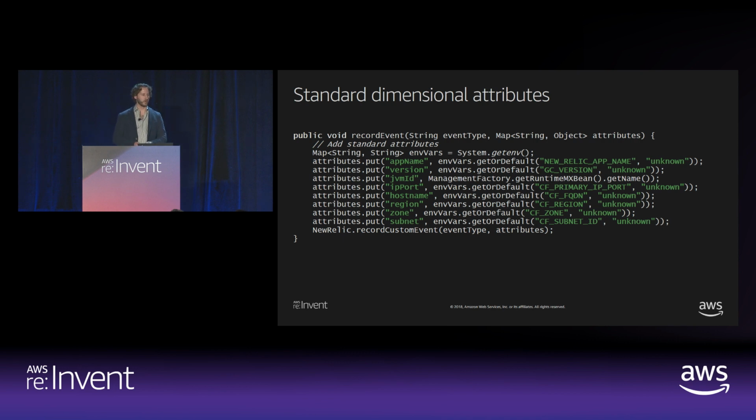So we said a little earlier that your deploy system should inject environment variables describing exactly what's running and where it's running, but that doesn't really do any good unless your application actually does something with this information. So this is an example of what we would typically do to set up a simple wrapper library around any monitoring that we do so that those attributes get consistently attached to all of the data that we collect.